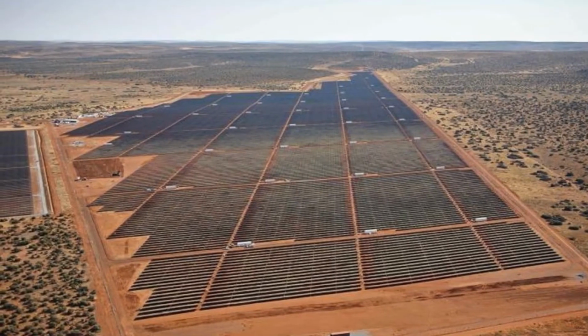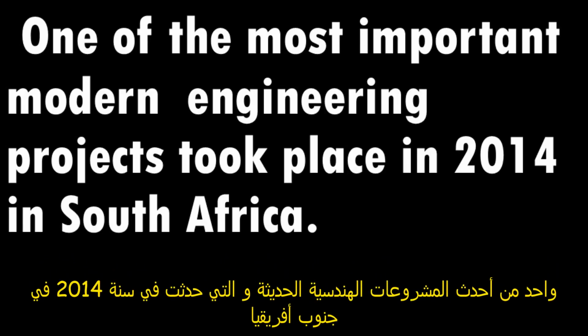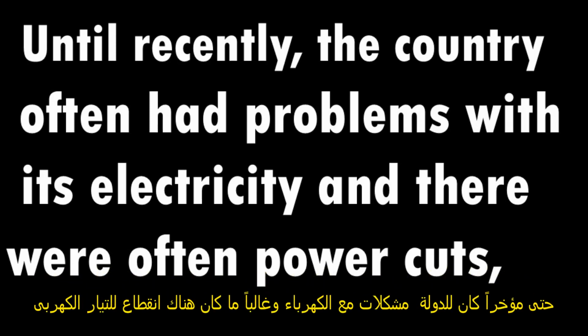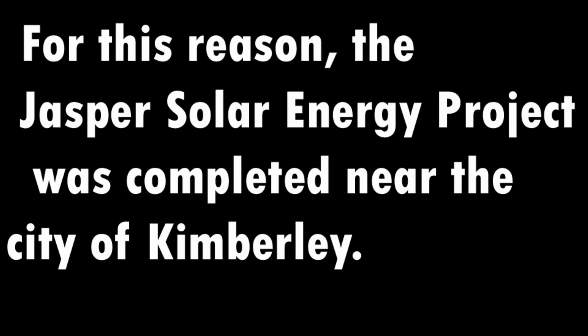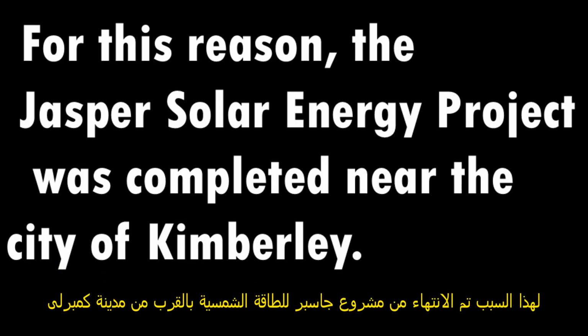One of the most important modern engineering projects which took place in 2014 in South Africa. Until recently, the country often had problems with its electricity, and there were often power cuts, which can't have been easy for a lot of people. For this reason, the Gaspar Solar Energy Project was completed near the city of Kimberley.